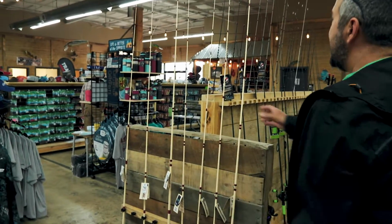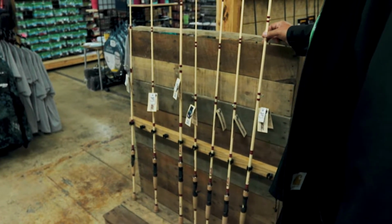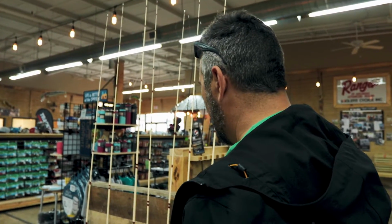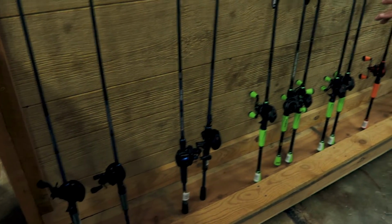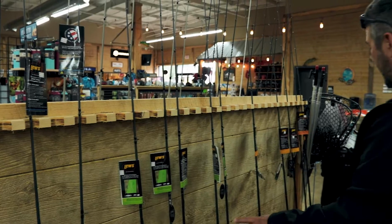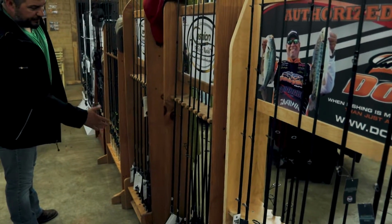We got some Doomsday Tackle rods here. I think they're in Altavista, Lynchburg. I don't know. I can cut that out if I'm wrong. Some good combos here. These were actually voted best of show in the rod and reel combo at ICAST last year, and they really are nice stuff. Got your Cashion and stuff right here.